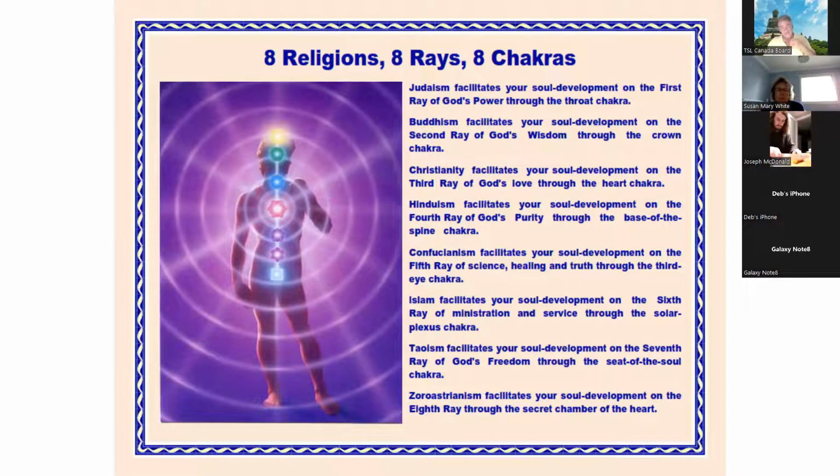And what's interesting is that an entire world religion has come forth as an expression of a particular light frequency. So we start with the first ray, and we know Judaism facilitates your God development on the first ray of God's power through the throat chakra. So here's the blue throat chakra. And the expression of that has been the formulation of the religion called Judaism. Buddhism facilitates your soul development on the second ray of God's wisdom through the crown chakra.